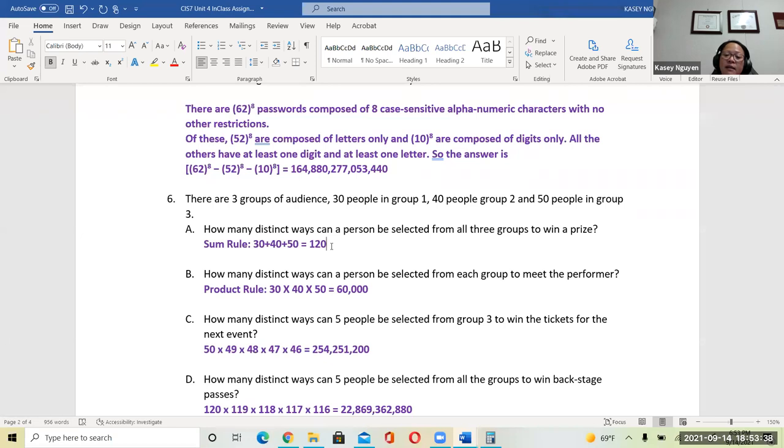For 6B, how many distinct ways can a person be selected from each group to meet the performer? Now we are selecting one person per group. So you have 3 consecutive choices from 3 groups of choice alternatives. That will be 30 times 40 times 50, which gives you 60,000 ways to select one person per group.